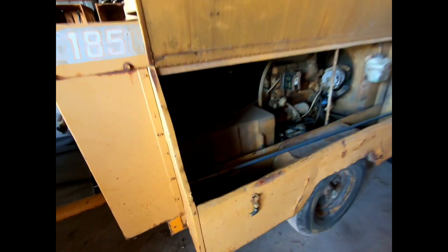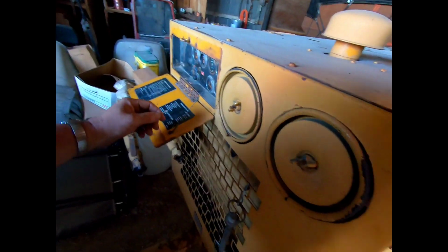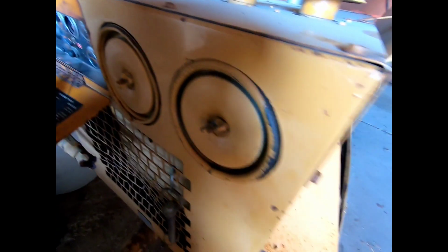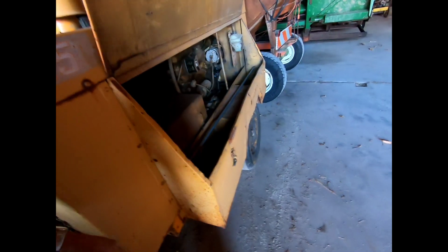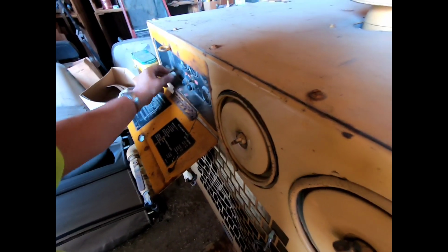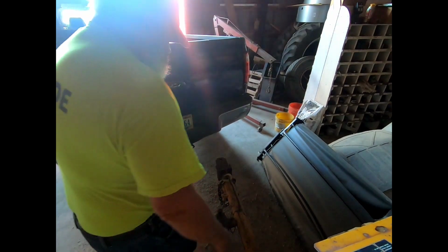Alright, you've seen it in some of my other videos, hopefully, if you watch some. This is that air compressor that me and Kirk bought. She needs a battery. Anyway, I'll get her hooked up. Well, here. She's a heavy pig.